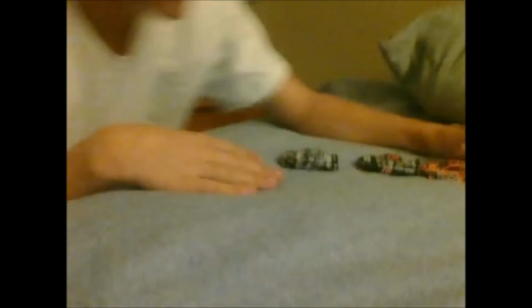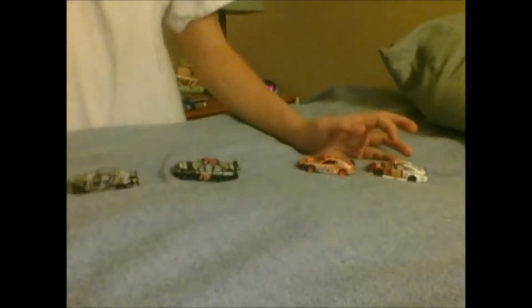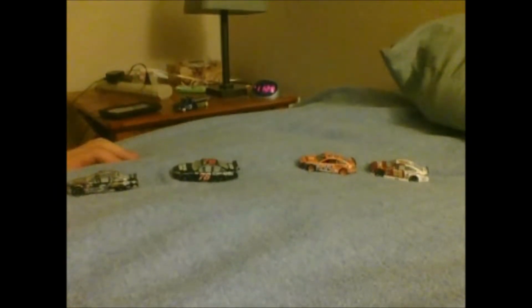Well, it looks to me like as soon as all these cars got gathered up, Menards Cup Series out of the car, and yep, that'll earn you a trip to the NASCAR hauler.